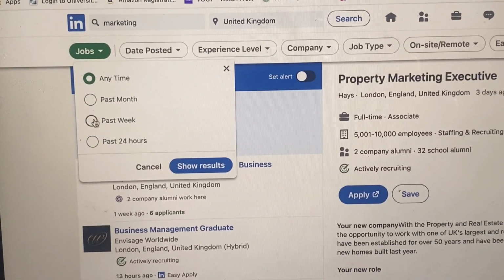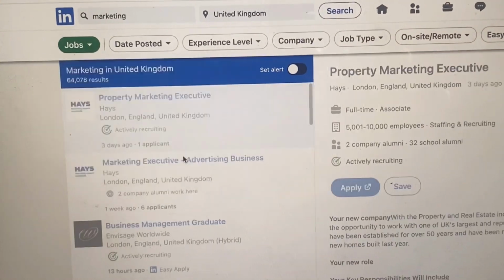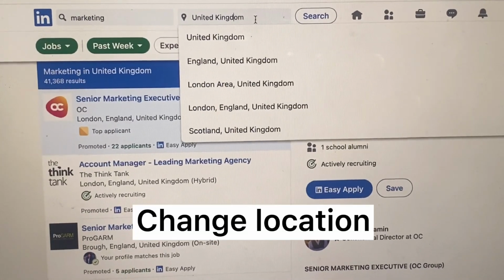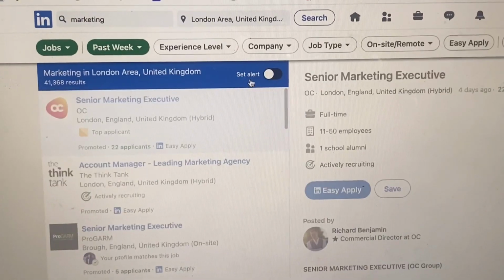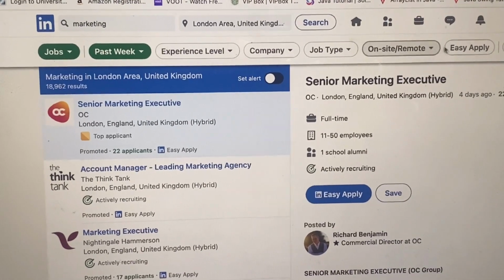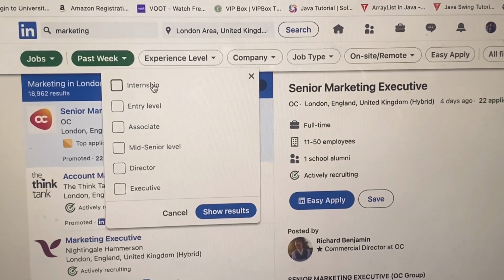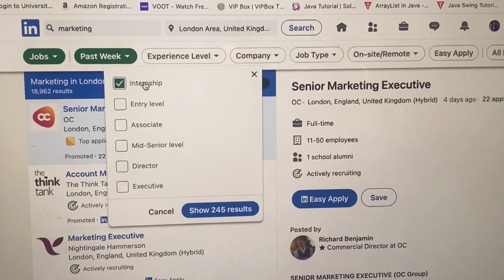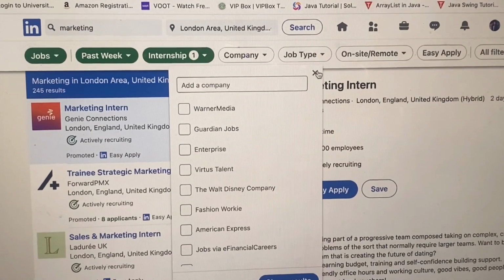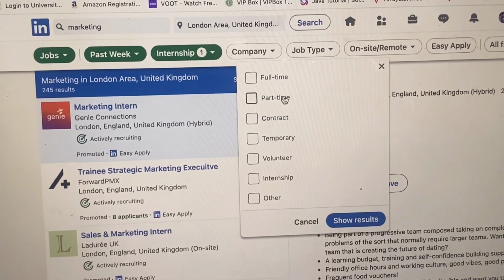Then I'm going to filter the date posted. I'm going to choose past week. And I'm going to change the location to London area. For experience level, I'm going to choose internship. Company, I'm not going to pick anything because I'm going to keep my options open. Then I'm going to select the job type, part-time and internship.